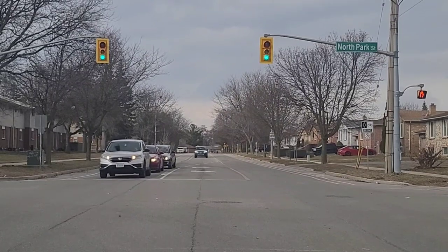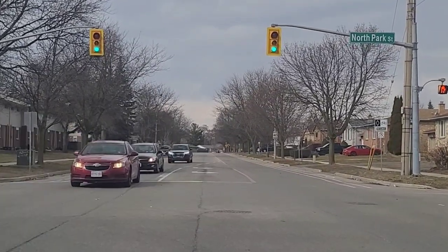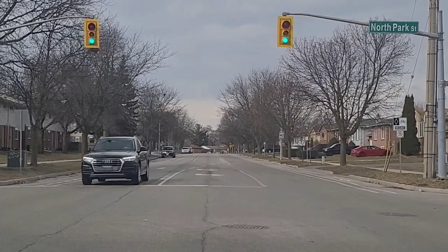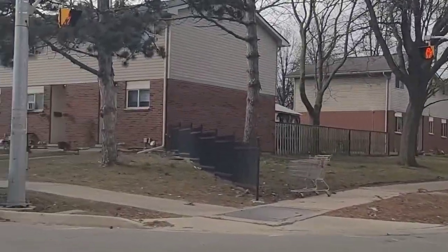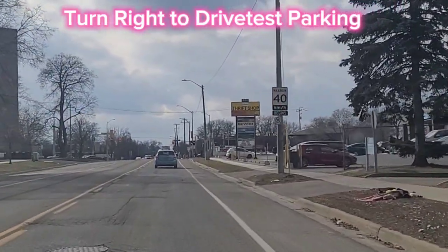Check left and right in the intersection. Turn right to drive disc parking.